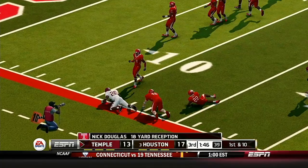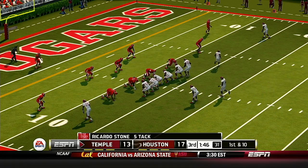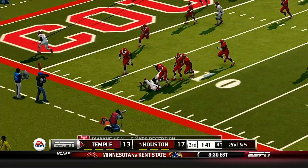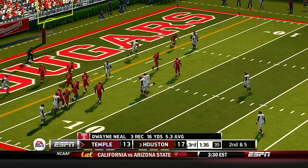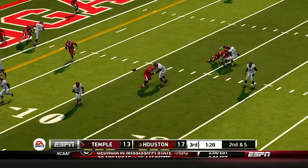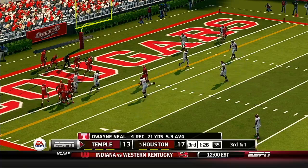Finds his man. First down. And he's taken down at the 13. First down. They go to the screen here, and the halfback's got it. That's a gain of 5 on the play. That brings him second and 5. Sets up a screen, tailback's got it, and they push him out at the 3. Gain of 5 on the play. That'll make it 3rd and 1.